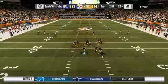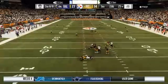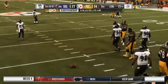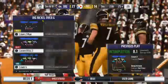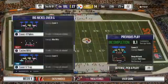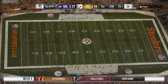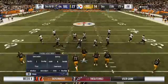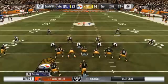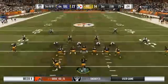2nd and 10 now. It's Roethlisberger. A hit as he throws there, incomplete. I think he had to unload that one before he wanted to. He was right up in his grill. I think he was a dentist there without a license, don't you? Just not enough time for the play to develop. Just lucky it wasn't a fumble, really. This offense in desperate need of a conversion as they come up on 3rd down.